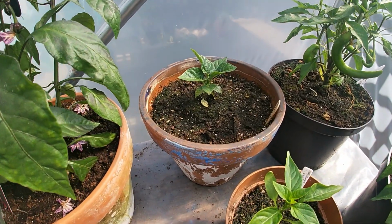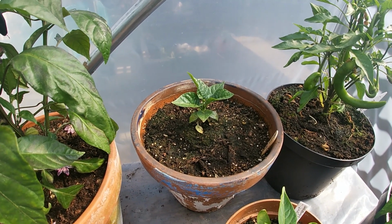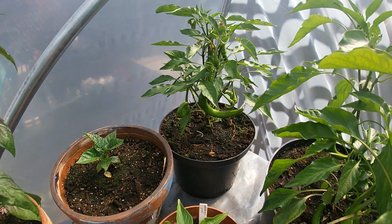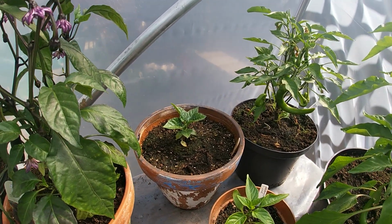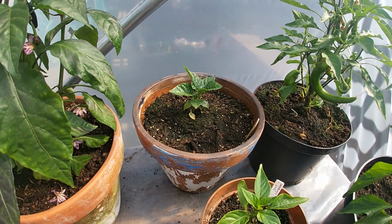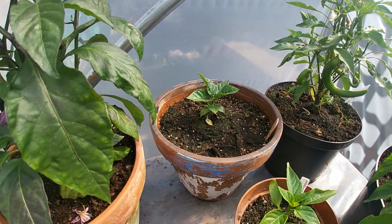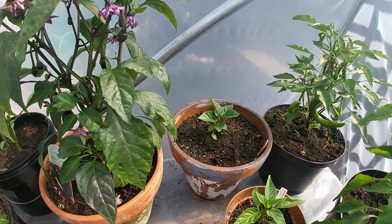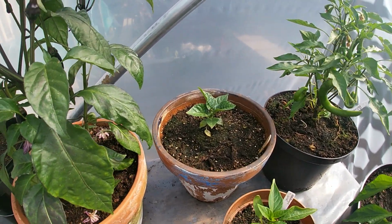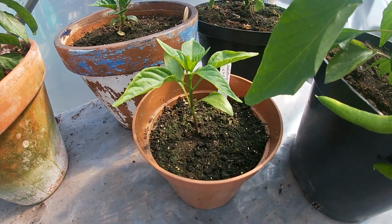Got a Scotch bonnet up the back. Now the Scotch bonnet was sown later than the Pallavix that it's next to, because I had to wait a long time for the seed because we were in lockdown from COVID-19 and all the deliveries are taking a long time. So it'll be interesting to see if we do manage to get any chillies to ripen on that. That's another supermarket chilli I've just grown a seed from.